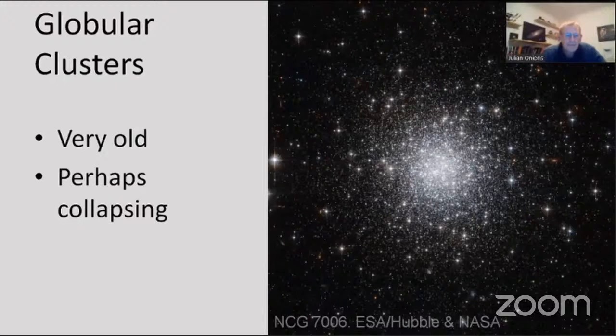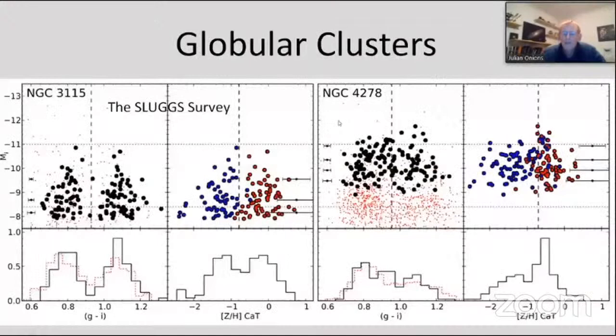Another thing is that we think of them as really old structures with very old stars in them, but that isn't always the case. This is some science that's been done really recently. This is the SLUG survey, which is the SAGES Legacy Unifying Globules and Galaxies Survey. And SAGES is another acronym, so we have an acronym with an acronym there. I'm not sure SAGES may even have an acronym within it. We do love our acronyms within astronomy.